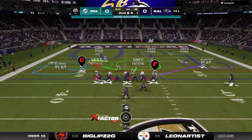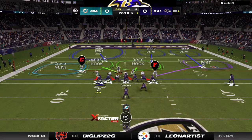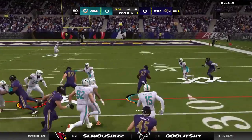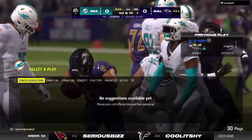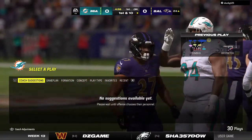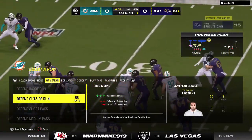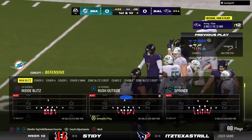From the 33, here's 2nd and 5. Jackson on the give to Dobbins. And they'll be inside the 25 now at the 24. 9 yards to pick up there, and it's a first down. Nice job there finding room to maneuver, and he worked his way into another first down. And look, they had great field position to start, but boy, they've done a nice job taking advantage of it. Now they're just hoping to cap it off.